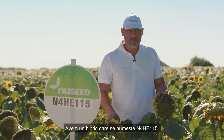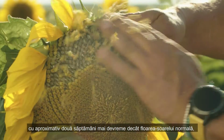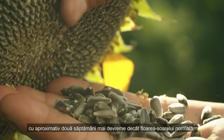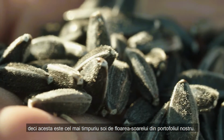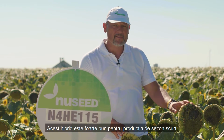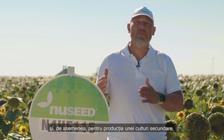We have one hybrid which is called 14HE115, which flowers approximately 2 weeks earlier than the normal sunflower. So this is the earliest sunflower in the sunflower portfolio. This hybrid is very good for short season production and also as a second crop production.